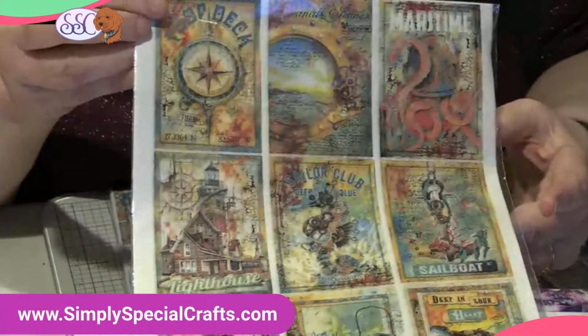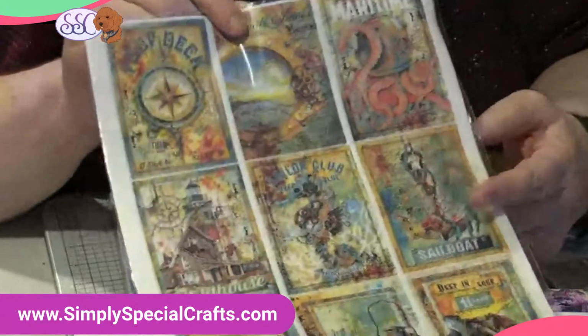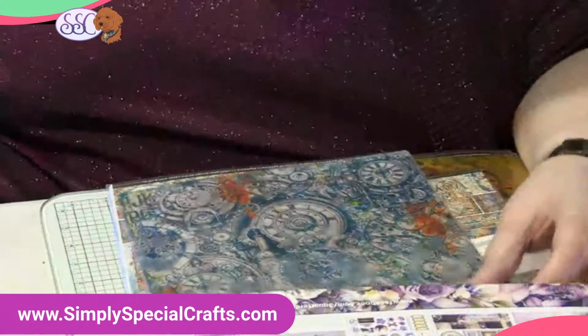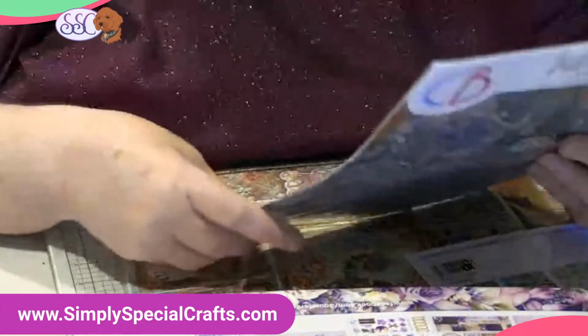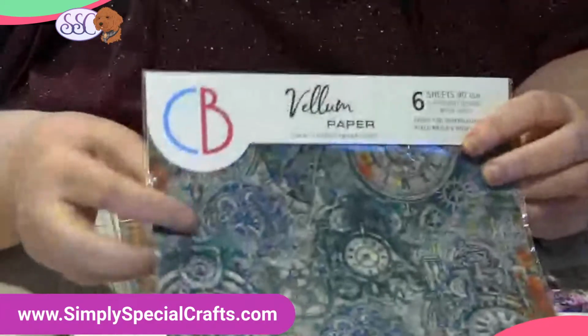Beautiful postcards here. Aren't they beautiful? Okay, here's the vellum you were asking about and the Reef collection. If you want me to take it out, I will.